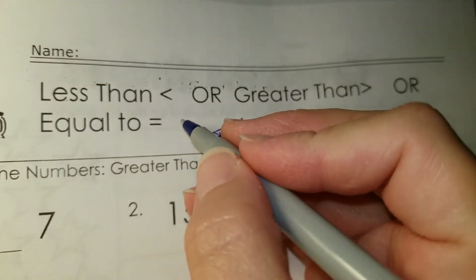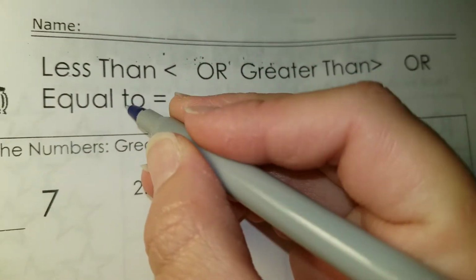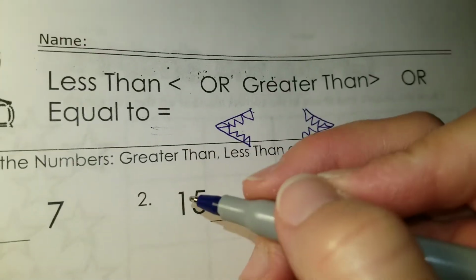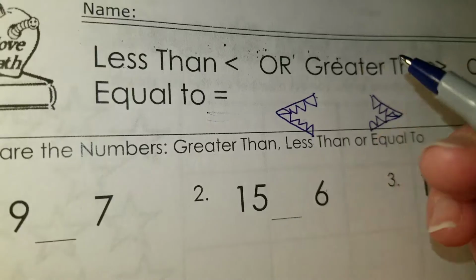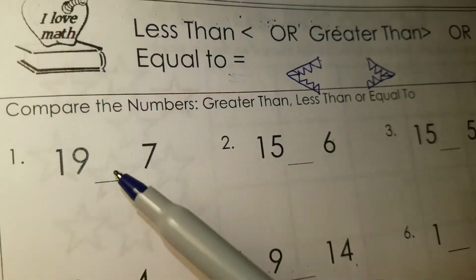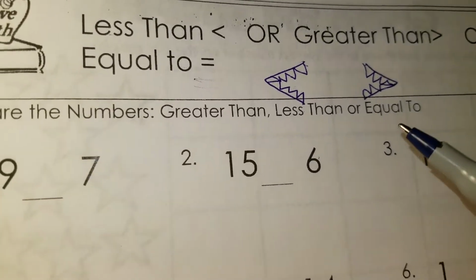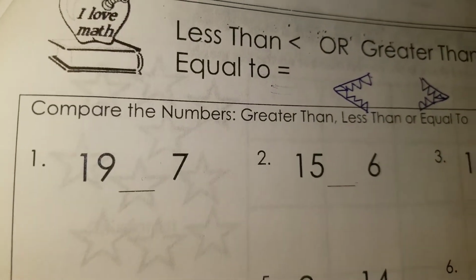The alligator is like, oh, which one do I eat? They both look the same. Do I eat this one? They all look the same. So the mouth just breaks in half, and it becomes an equal sign. Okay, so let's see. It says compare the numbers: greater than, less than, or equal to. So your job now is to draw the alligator mouth between the numbers.